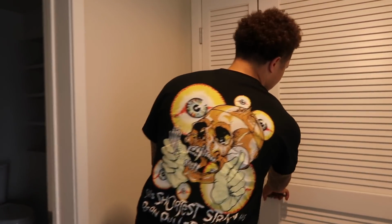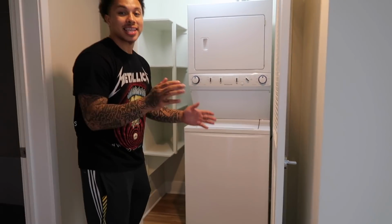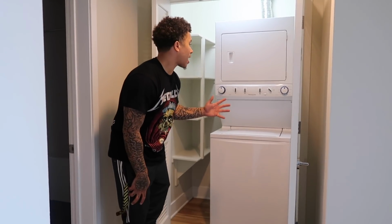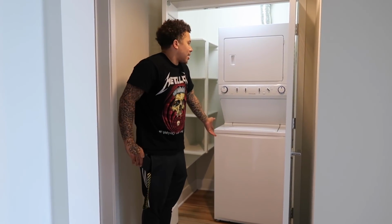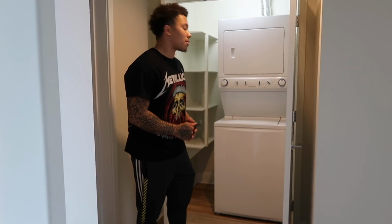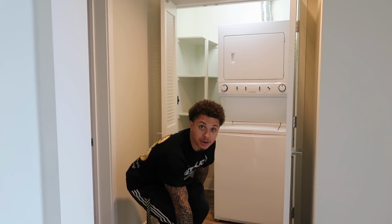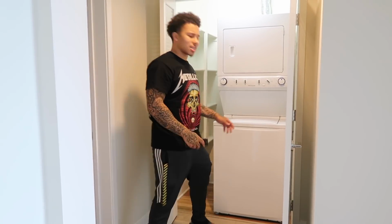So let's go right here. Let me show you guys what's in here. Guys, this is our first washer and dryer ever having in an apartment, literally. I'm so excited because, literally, guys, we don't have to stack our clothes up all the way to here. Now we can just stack them up to here. Get it. Because all we have to do is this.